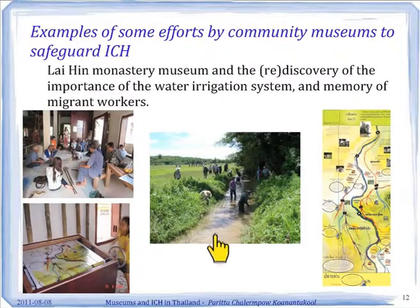system. So in the process of staging the new exhibition, the researchers as well as the community members collected and documented the irrigation system, and we collaborated in developing this map of the water irrigation system that is displayed in the museum.